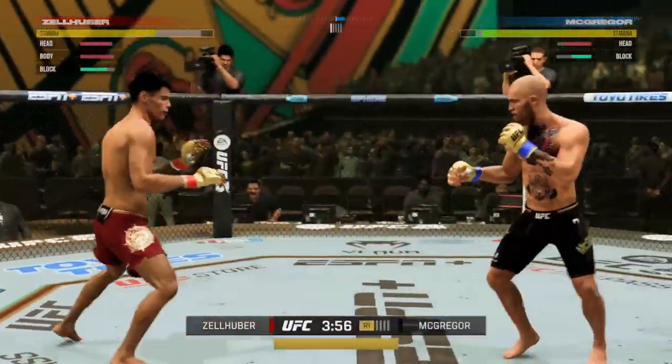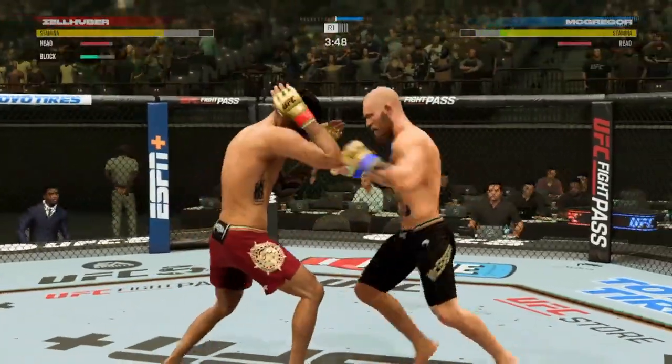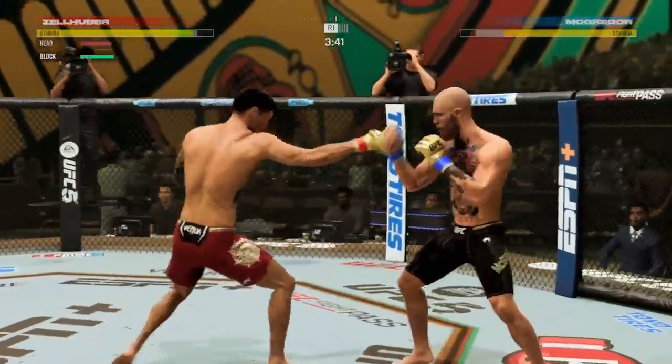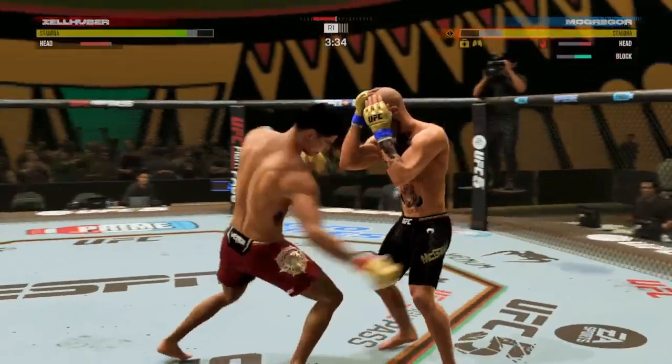Nice job by Conor McGregor navigating distance here, and he's done a pretty good job overall, DC, navigating his celebrity. He can't go anywhere in his native Ireland without getting stopped by somebody. He's got to keep pressing here.